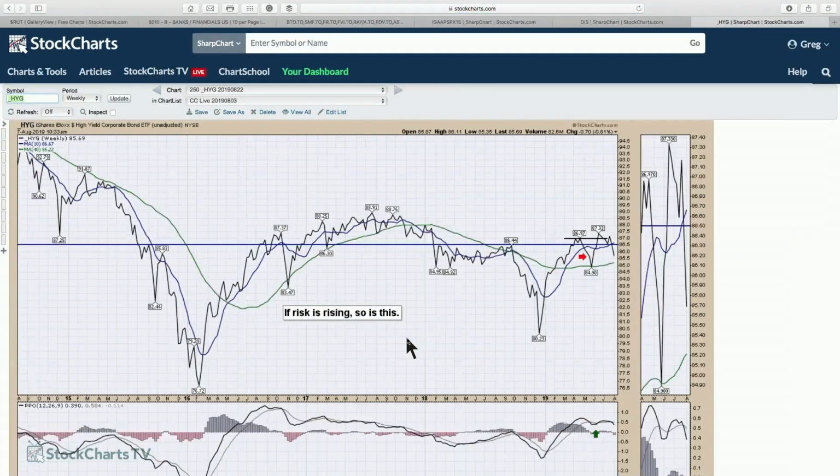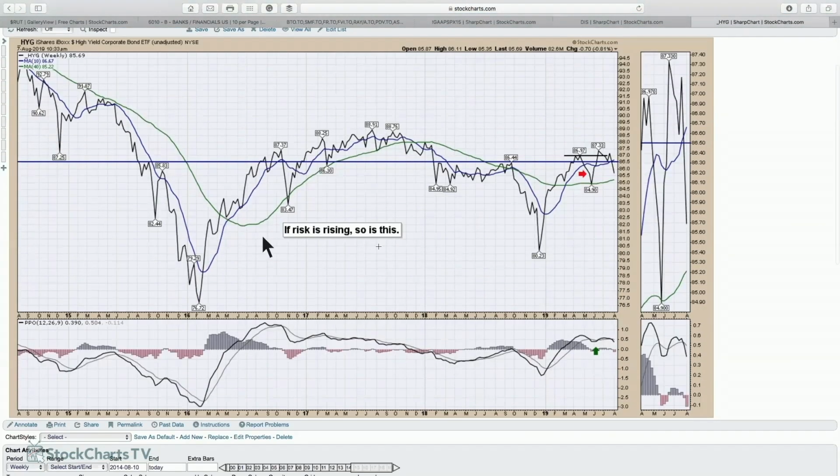So high yield, I think this says it all right in the middle. If risk is rising, so is this, and actually we're having downside risk. So this is pointed south, going down. And so when people want to buy risky assets, this chart goes up. Now, obviously, the real problem is we kind of made this double top right here. We've had this horizontal line running across the chart for years.